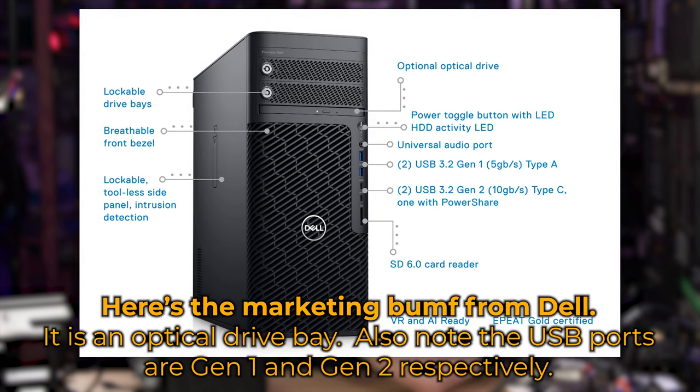So here's what we're going to do. Not even going to bother connecting it yet. I'm just going to tuck these cables out of the way, grab the case cover, and nope. Oh, you gotta be kidding me.